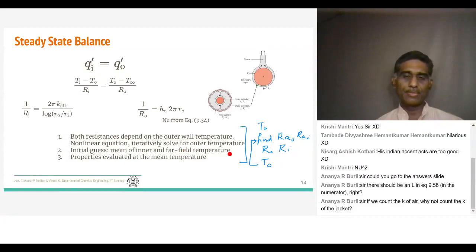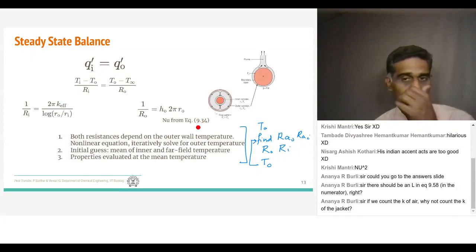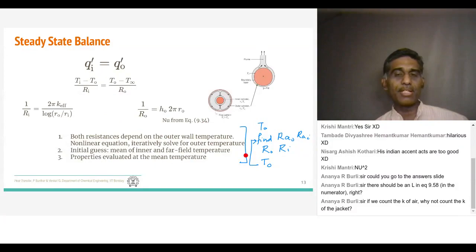The only approximation that you'll be making is with the properties. You can't be finding the properties every time. So instead, you evaluate the properties at the initial mean temperature, which in this case is 50 degrees. You find the properties and keep them at one particular value, but the final temperature you find iteratively.